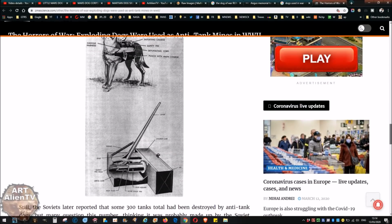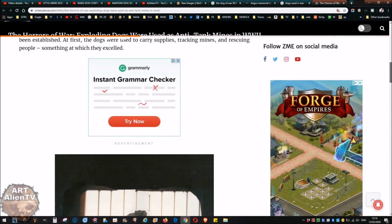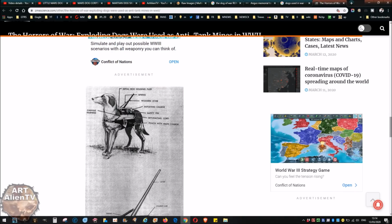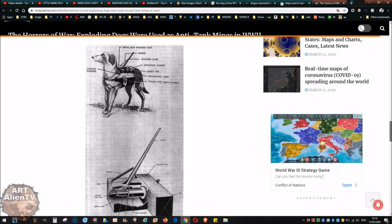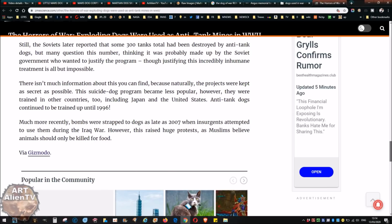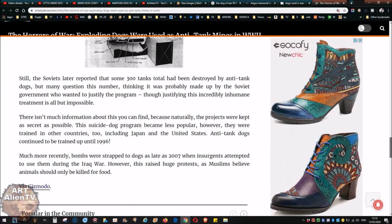This was an interesting article. I'll let you read this. It goes into some pretty gruesome details about how they trained them and how these were used in the war in the 1940s in Europe, and how they were deployed and trained, and even has diagrams of the devices they carried. So, wow, it says here, the Soviets later reported that some 300 tanks had been destroyed by anti-tank dogs. But many questioned this number, thinking it was probably made up by the Soviet government who wanted to justify the program. Who knows, it could have been. I would say it probably is a bit less than that, but who's to say? I wasn't there. So, very interesting stuff.